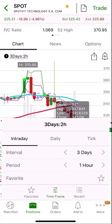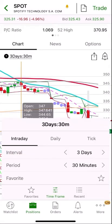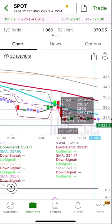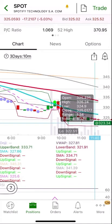I like to look at a bunch of different time frames for intraday, but my go-to is the 10-minute chart. So we've almost got up to 326 already. I'm glad I didn't do anything yet. 326.24 would be a good area to short. I think I said that already.